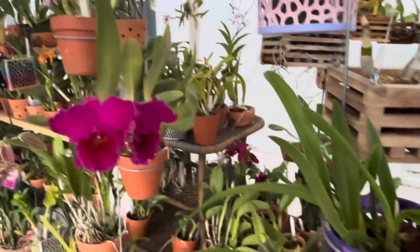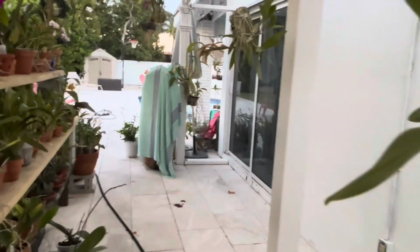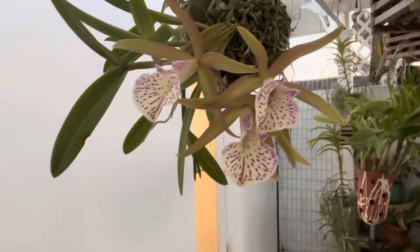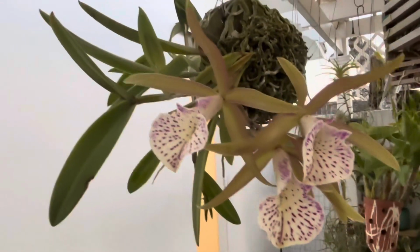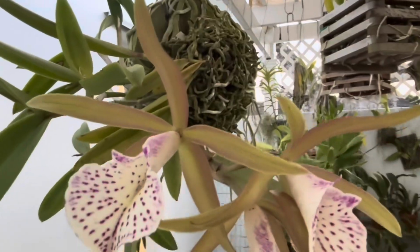I have, oh, hold on. I gotta show you one more. Just one. And you can see it very empty back here because I have already removed the Vandas so they can hang out inside. But oh my goodness. This is from Vicky.